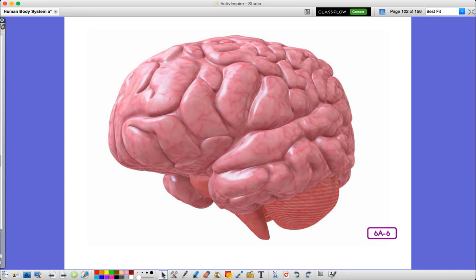I look a lot like the cerebrum with 2 hemispheres of my own, but I am much smaller. Without me, you would not be able to balance on one leg. What am I? Great job, everyone.